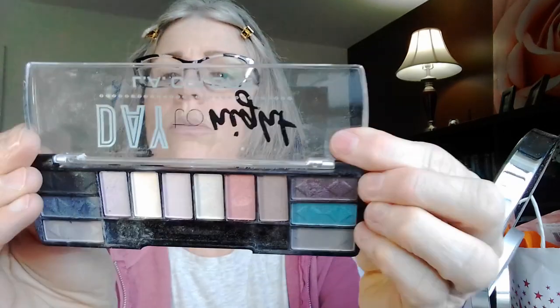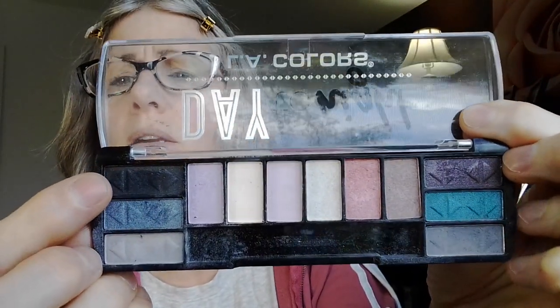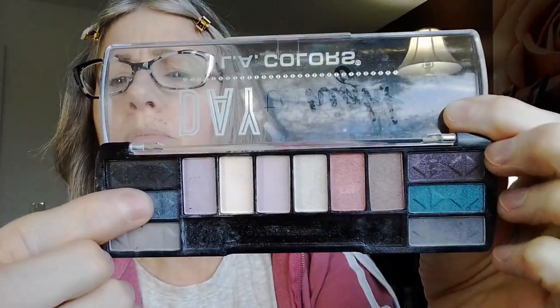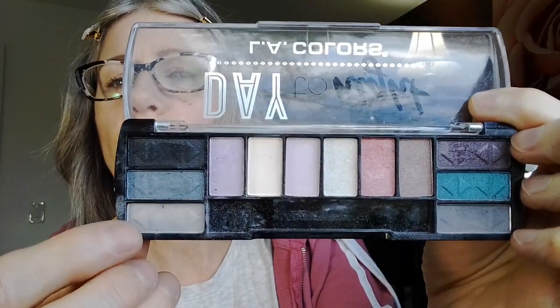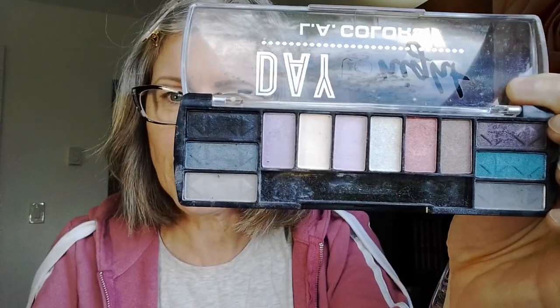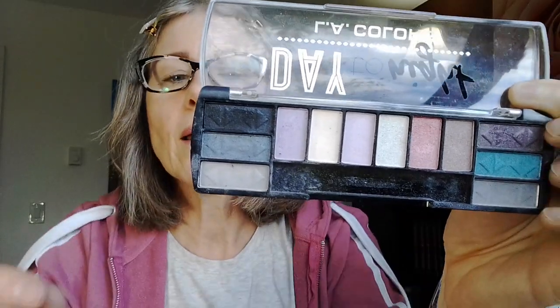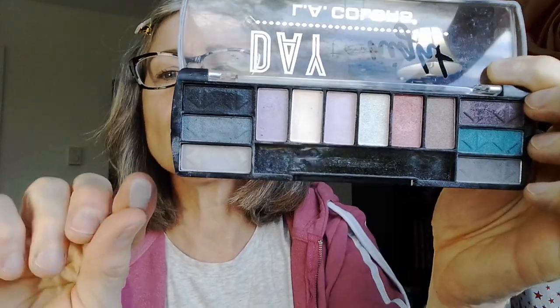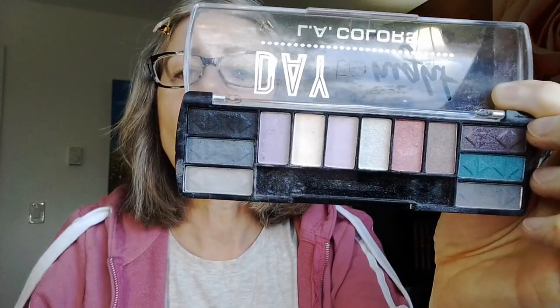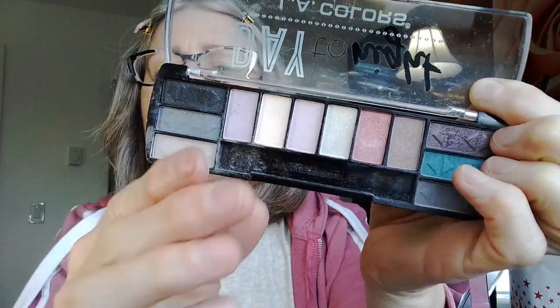So this one's called Morning Tide, and I'm just going to show you what this looks like. It's so pretty. You've got a smoky gray here. This is like a blue, that's pretty. And then you have this color down here, which is why I bought this palette, because I was looking for a transition shade, like a lighter gray, and this one fit the bill. Look at that, it's so smooth and creamy and silky. Then it had this beautiful lavender color here, so pretty.